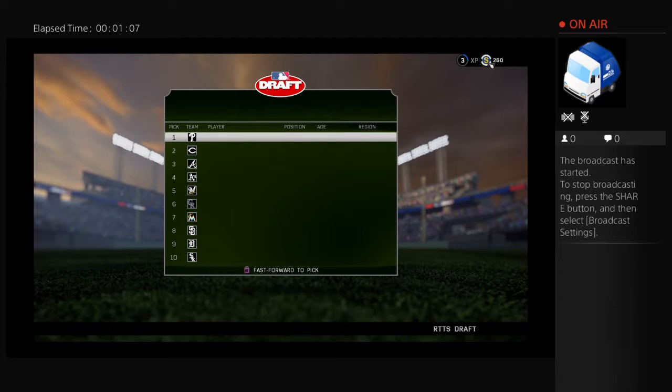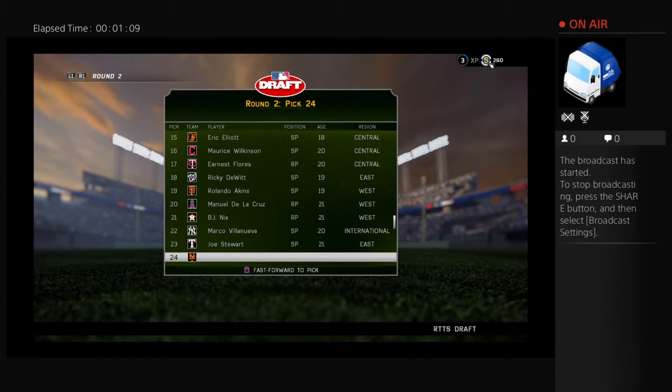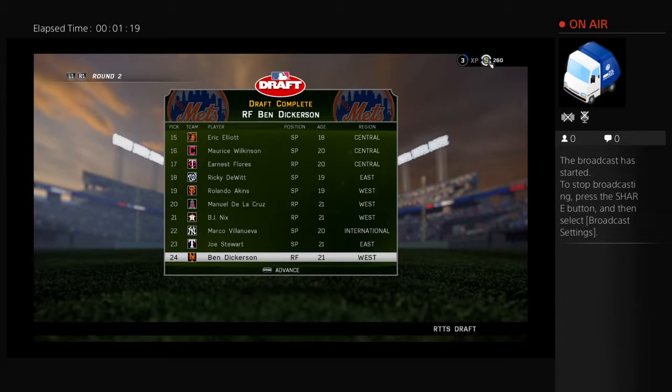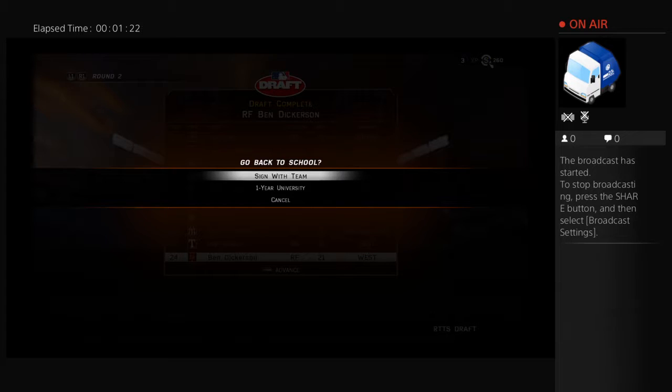Welcome back to the Major League. With the 24th pick of the second round, the New York Mets select Benny Dickerson, a right fielder from the West region. Okay, so we're making our way through the second round now. The next team is on.